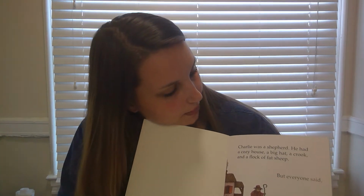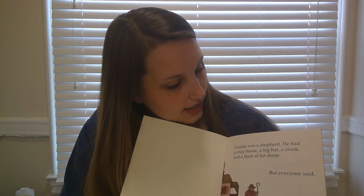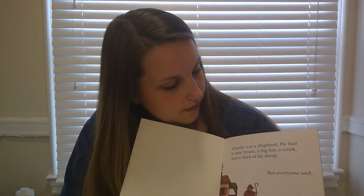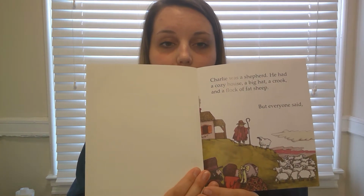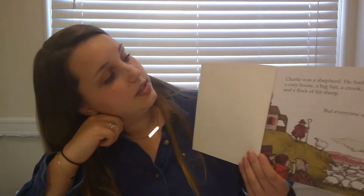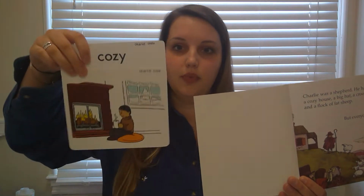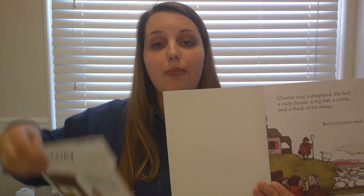Charlie was a shepherd. He had a cozy house, a big hat, a crook, and a flock of fat sheep. Oops, sorry, you can't see Charlie. And I heard one of our vocabulary words. It said that he has a cozy house. Cozy. It's a cozy house. Cozy means warm and comfortable.